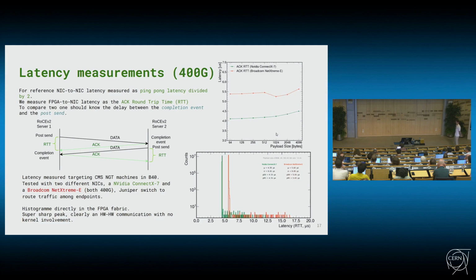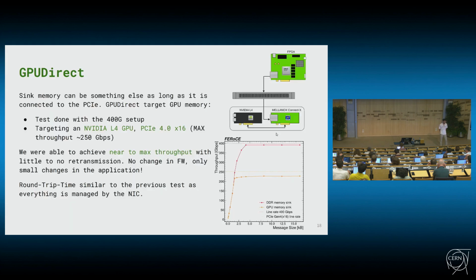Same thing at 400 gigabit. So same story, but with more data. Same narrow shape peaks, and the same below 10 microsecond average latency.